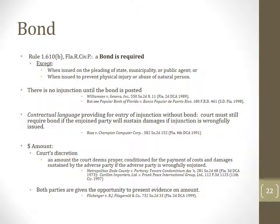The dollar amount of the bond is determined by the court in its discretion, and the amount is determined to pay the costs and damages sustained by the adverse party if the injunction is wrongful. So at a minimum, it should be the adverse party's attorney's fees in getting the injunction dissolved. It'll include any other reasonable damages that could be expected as part of that wrongful injunction.